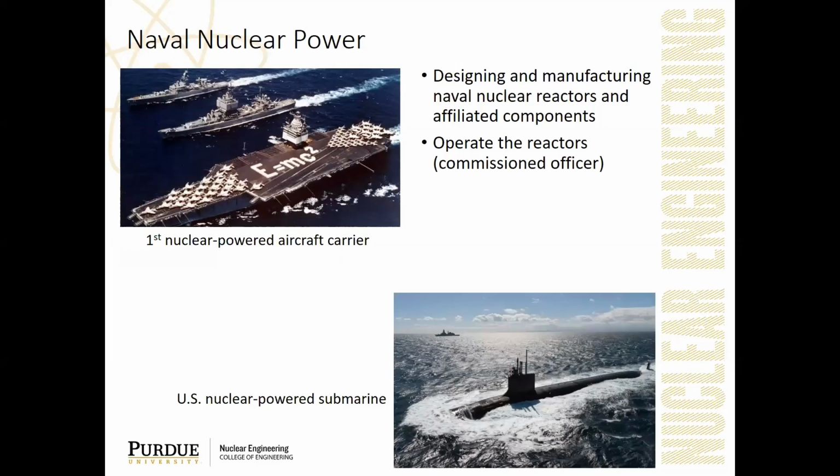Obviously, my old home, naval nuclear power. All submarines in the U.S. Navy and all aircraft carriers are nuclear powered. Each carrier has 2 reactors. Each submarine has 1. There is an ongoing drumbeat constructing a new submarine every year. So there's always going to be new nuclear power plants built in the U.S. for the Navy.